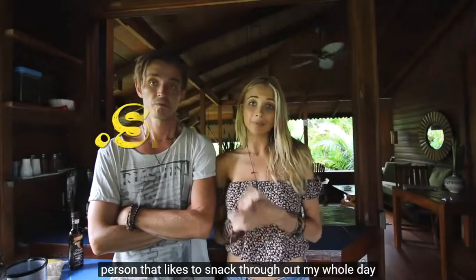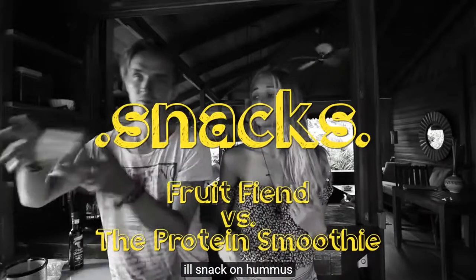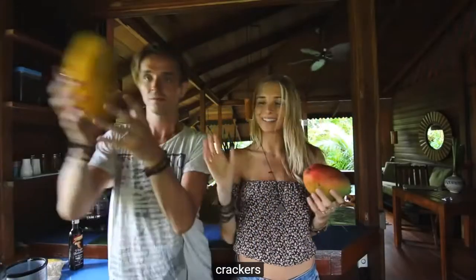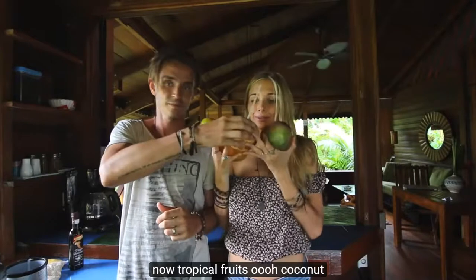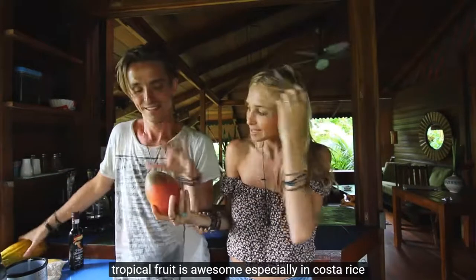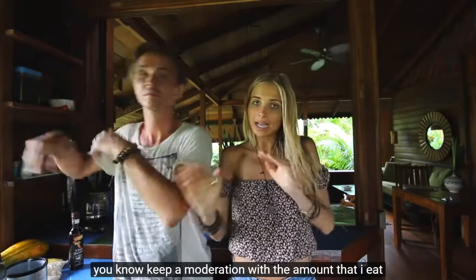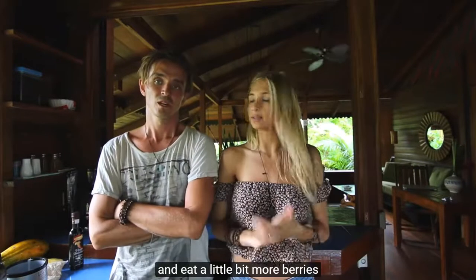So for snacks, I'm the type of person that loves to snack throughout my whole day. I snack on fruit, I'll snack on hummus, crackers, veggies. Now tropical fruit, coconut. Tropical fruit is awesome, especially in Costa Rica. It is quite high on sugar, so sometimes I like to keep a moderation with the tropical fruits and eat a little bit more berries.